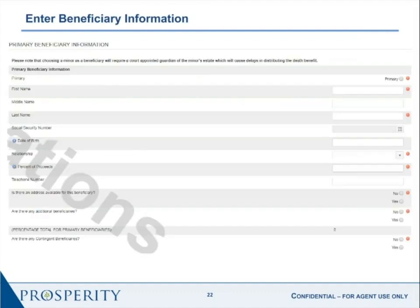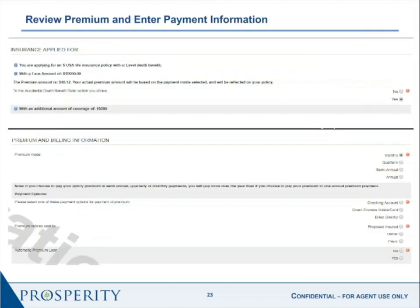From here, it's going to ask you to enter in their beneficiary information. It's going to give you options for up to 3 primary beneficiaries and up to 3 contingent beneficiaries. If they want to add more later, that's entirely fine. You can just have them contact customer service after the policy is issued, or you can contact on their behalf for additional beneficiary forms.